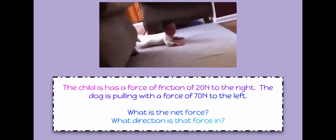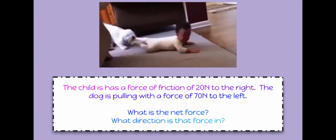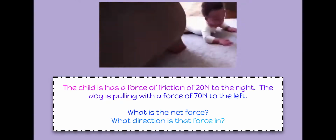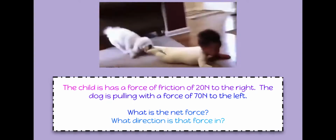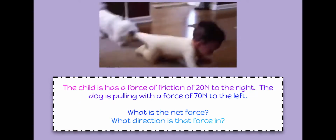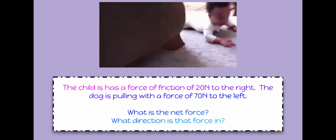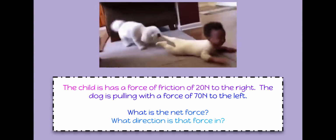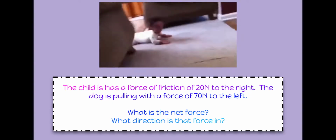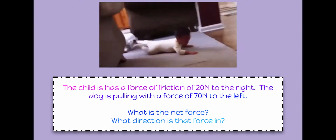So now it's time for you to solve some problems, and we will go over them to see how you are doing. Okay, so the child has a force of friction of 20 newtons to the right. The dog is pulling to the left with a force of 70 newtons. So I want you to figure out what is the total net force in this situation, and also what is the direction of the force. I'll give you a second now.